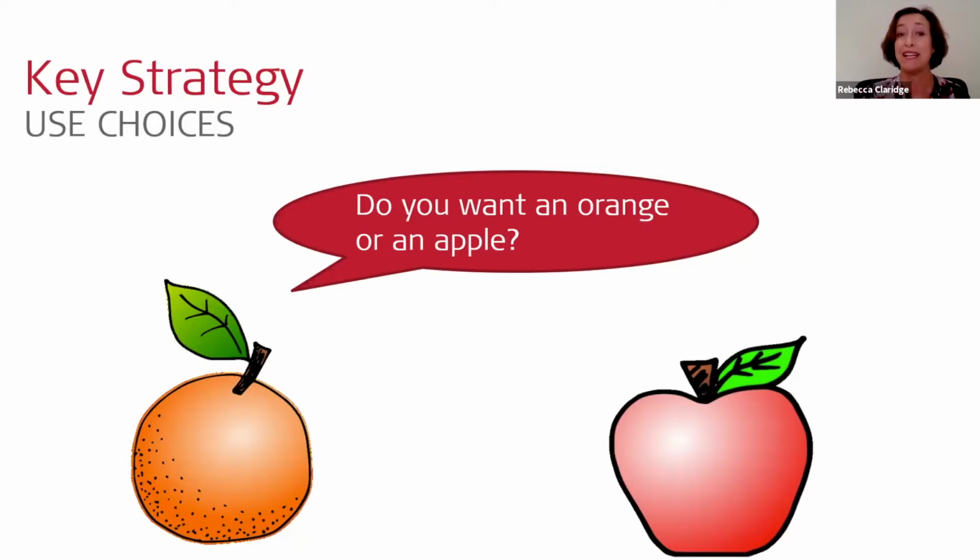So for a beginning listener, maybe you get a sense of which one they want. You know your child really loves apples. So you're going to put that one second to make it easier for your child to listen and repeat that word. Maybe if your child is a little bit more advanced in their listening, you'll want to challenge them and you'll put the one you think they want at the beginning of the choice.